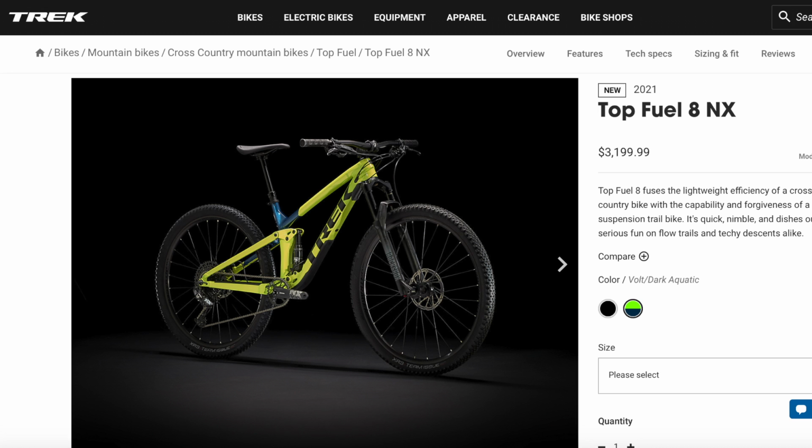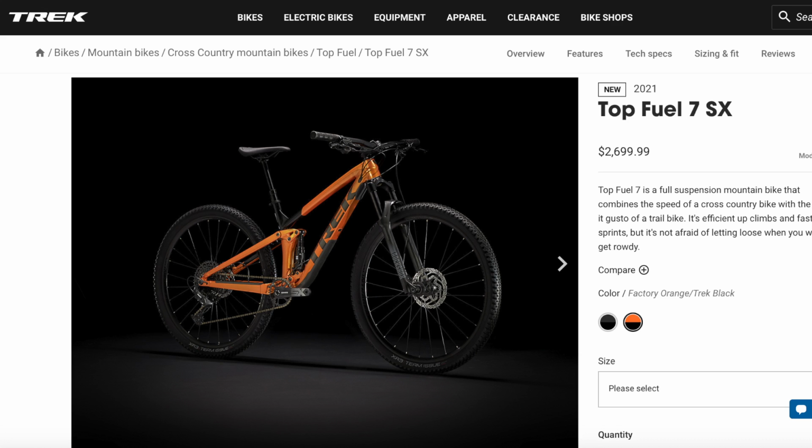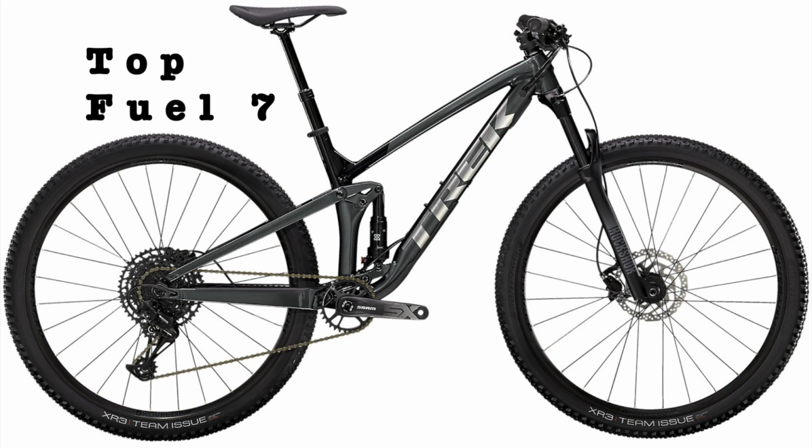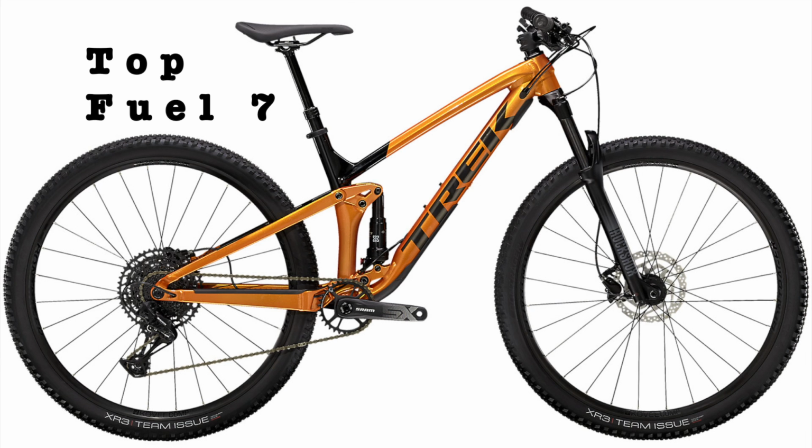The Top Fuel 8 in 2021 once again cost $3,200 or £2,700, while the Top Fuel 7 SX is more affordable at $2,700 or £2,300. I went over the colors for the Top Fuel 8 already, but the 7 SX model will come in some different ones, which are lithium gray with Trek black accents and factory orange with Trek black accents.